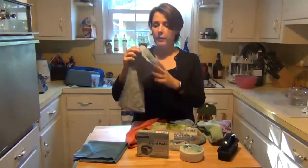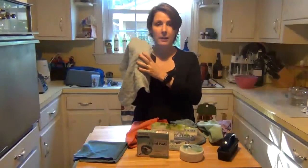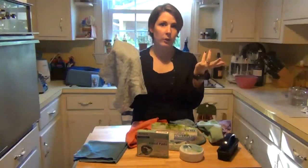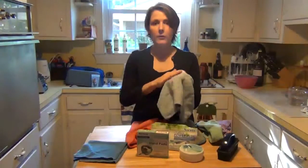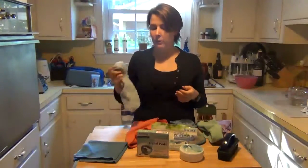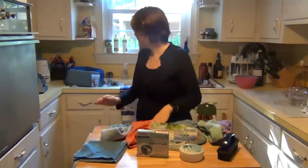The scrubby cloth, this does not have the BacLock in it. However, it's really good for getting up things like dough if you like to bake or cook. Really good about getting things off the surface of your countertop that might be a little harder to get off, that you don't want to scratch, but you need a little bit more help than just the EnviroCloth.